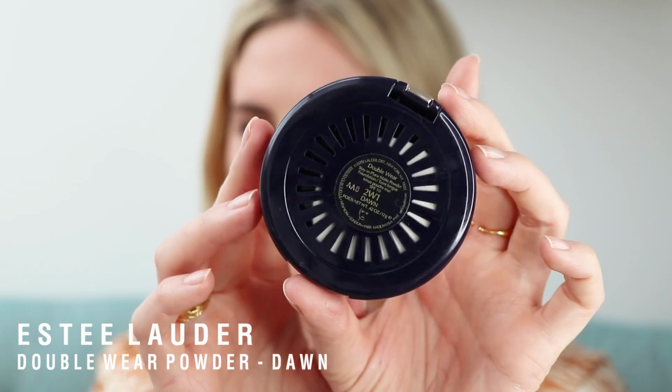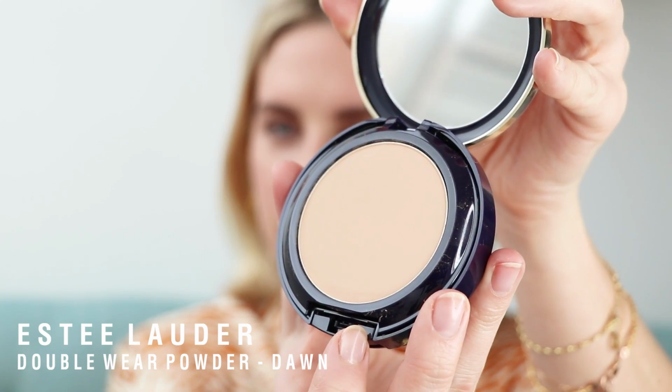This is a new powder that I've been loving. It's from Estee Lauder. They've got loads of new launches at the moment, but this is the DOUBLEWEAR powder. It's a stay in place matte powder foundation. Obviously I used the BAREMINERALS Complexion Rescue, which is a tinted moisturizer. There's not a lot of coverage in this, and I did put concealer on top, but just to really lock it in and give me a little bit more coverage as well, I am going to use this.